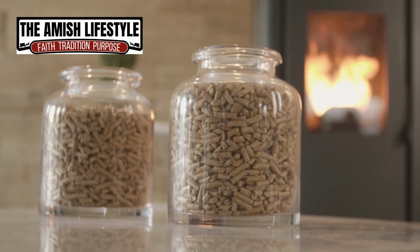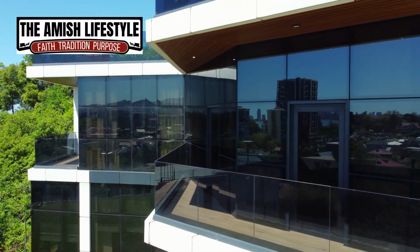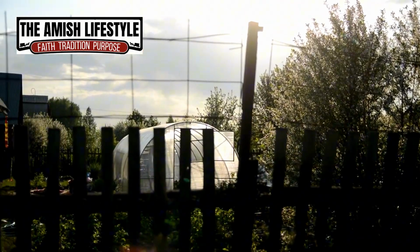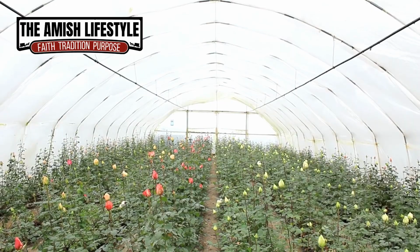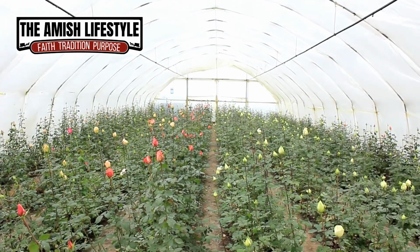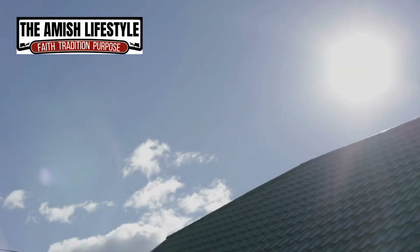10. The sun porch greenhouse effect. Tucked onto the south side of many Amish homes, you'll often find a small, glassed-in porch. It's not just for summer reading or watching the rain. This little room has a job, especially in winter. With walls and a roof made of glass or clear plastic, it acts like a mini greenhouse, catching sunlight all day long. Even on cold, bright days, the temperature inside this porch can jump into the 70s or 80s.